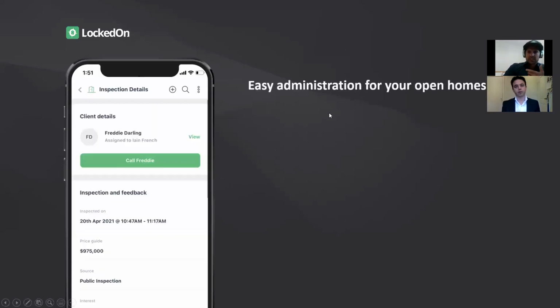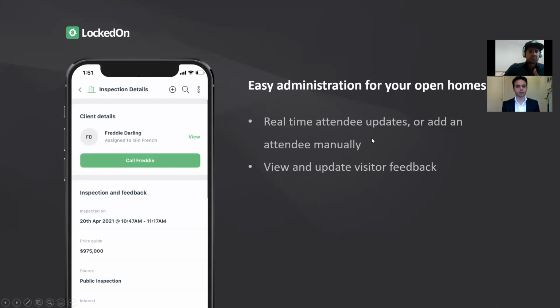So looking at this, it's easy administration. It's real-time attendee updates or added manually. You can view and update their visitor feedback, so we can get feedback as they're leaving, or we'll show you the QR, how they can leave their own feedback if they're scanning their own. You can add your notes, so private notes against the client or vendor notes.